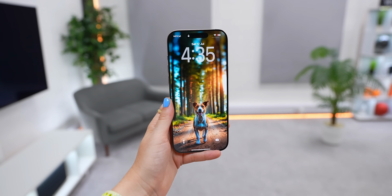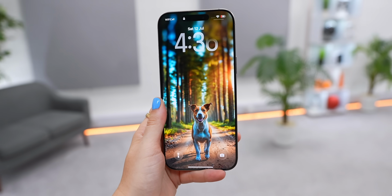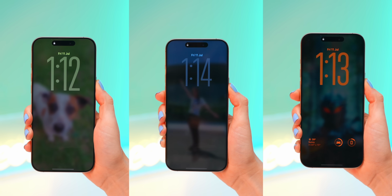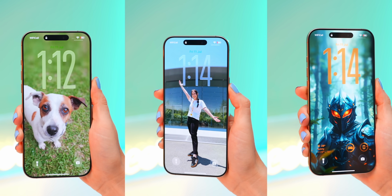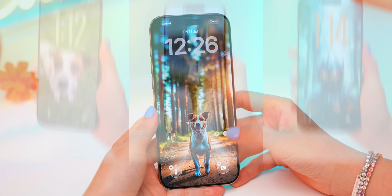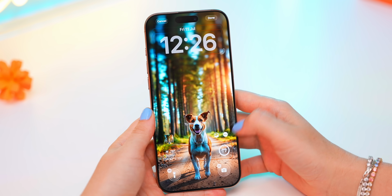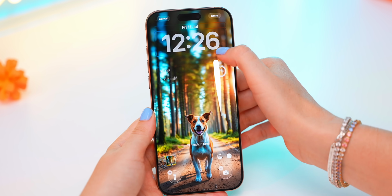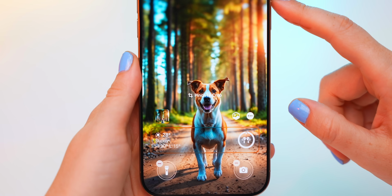Honestly, it's absolutely nuts at how well this works, and it just makes your lock screen look so freaking good. So try this out with a bunch of different pics, whether it's pets, people, or even something more cartoonish. Just as long as there's depth, it'll work no problem. Okay, but here's a few more cool things you can do with a lock screen. Like, you can now finally move the widgets from a top position right under the clock, or if you prefer, depending on your wallpaper, keep them at the bottom.